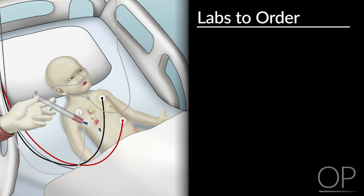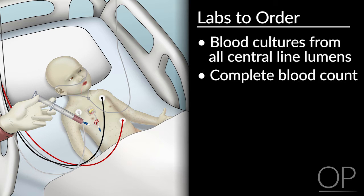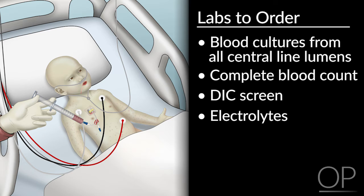Then you will order a bunch of labs to help you further evaluate the patient. There would be blood cultures obtained from all CVL lumens. We don't routinely obtain a blood culture from the periphery except in special circumstances. You would get a CBC so you could see if the patient needed transfusions of either blood or platelets. A DIC screen, as that can be a sign of sepsis if the DIC screen is abnormal. You want a stat set of electrolytes to make sure that the patient isn't hypoglycemic and that the creatinine is within normal range.